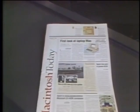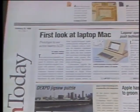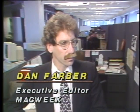According to journalists, the laptop, due to be introduced at Macworld in Boston in August, will have several trailblazing features. A battery capable of operating for 12 hours between charges, a lightweight hard disk, and a revolutionary new screen. Well, I think the most prominent feature of it would be the active matrix screen, which is a new technology to portable computers that really creates a much finer screen, better contrast, and for the environment that's very graphics-based, like the Macintosh, it's really much more preferable and a good step forward.